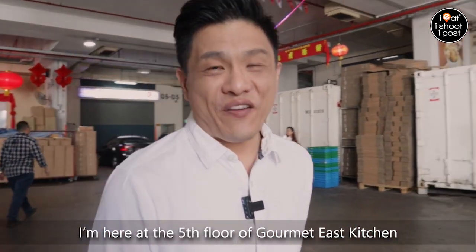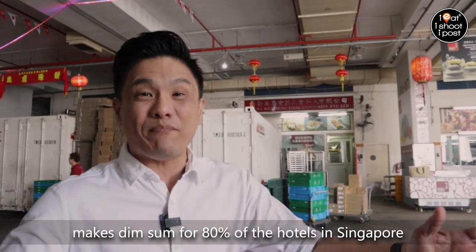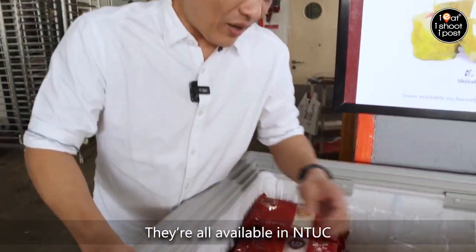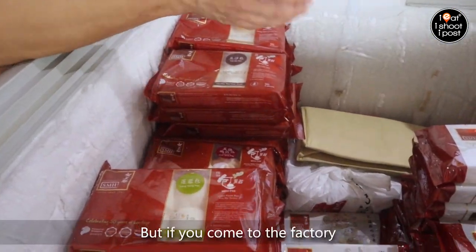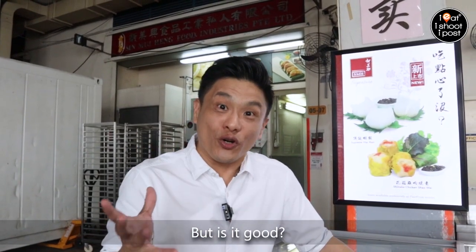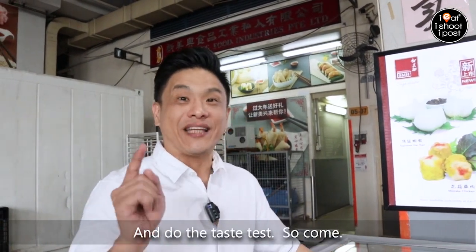Alright, I'm here at the 5th floor of Gourmet East Kitchen. I'm going to check out this place that makes dim sum for 80% of the hotels in Singapore. See all these things here? They're all available in NTUC. But if you come to the factory, you get them at about 20% cheaper. So it's cheap, but is it good? That's the big question. So I'm going to go upstairs right now and do the taste test. So come.